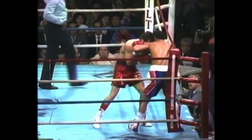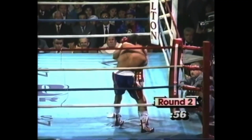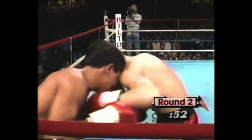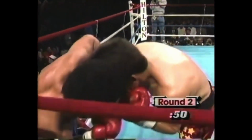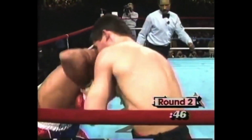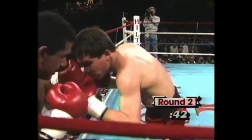Well, also, he seems to be fighting a smarter fight right now. You see what happens with the jab? With boxing, Rosario can make this fight a little easier for him. Good body shot by Chavez. Now those are the type of shots that take your legs away from you. You won't see as much movement from Rosario if you should take those kind of punches.